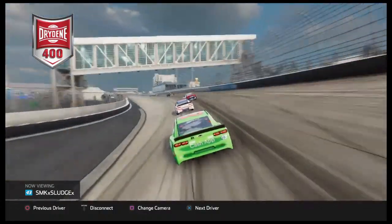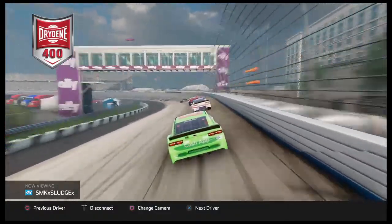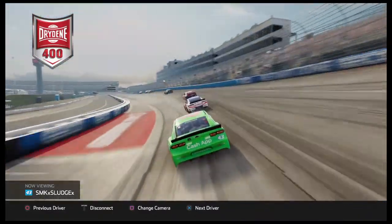See the 43 car on board. He's actually lost the spot to that 51 car, Taddy. Taddy's made up a number of spots here early in this restart, trying hard to crack the top 5 for the first time here tonight.